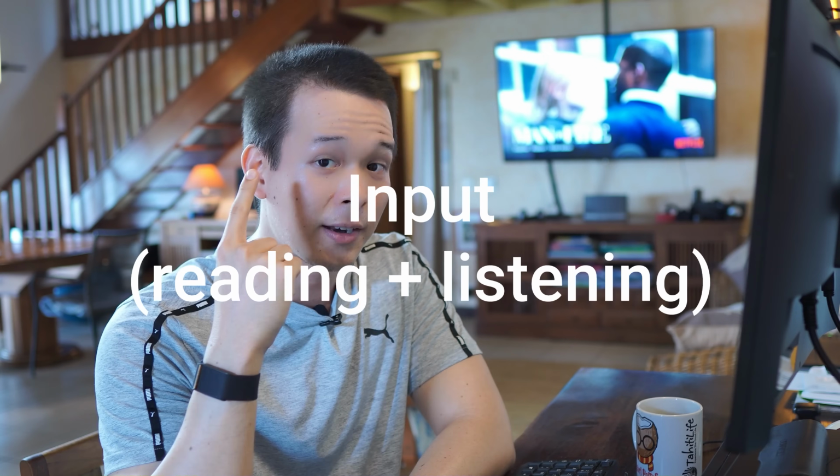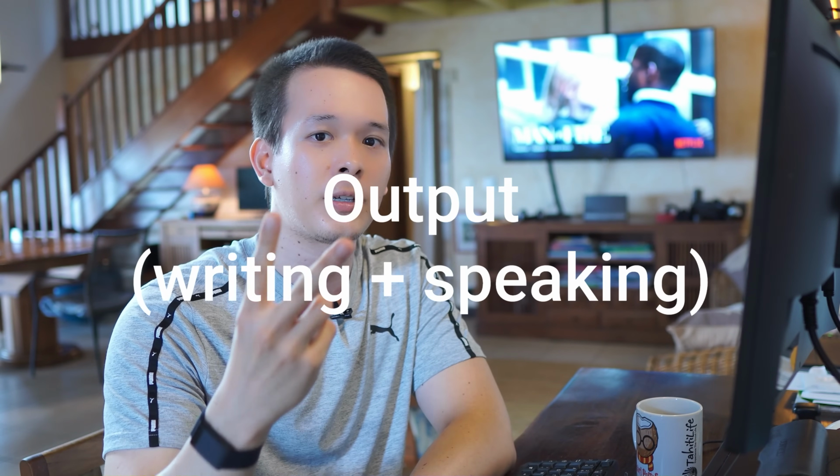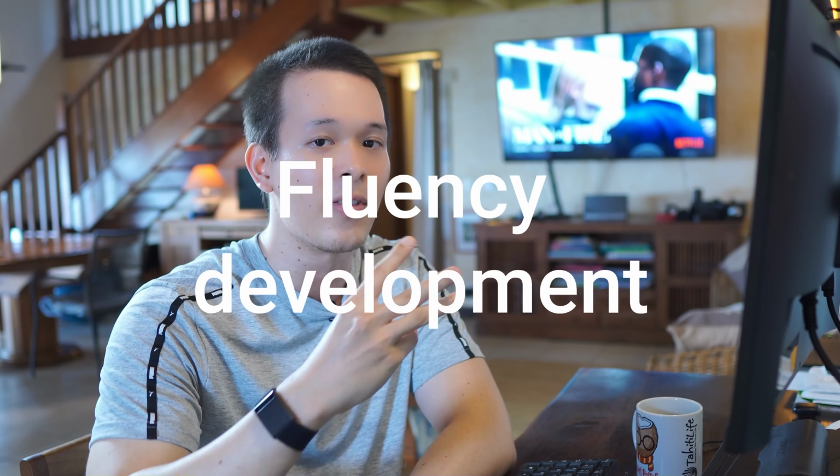I'm going to divide my advice into 4 categories, because these are the 4 categories of activities that you need to focus on if you want to be fluent in a language in 6 months in a lazy way. The first category is input, and then we're going to talk about output, then deliberate learning, and then fluency development. Each category needs 25% of your attention.